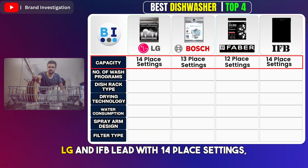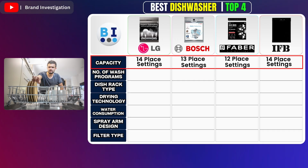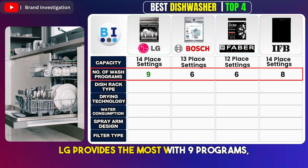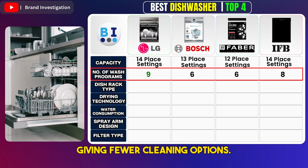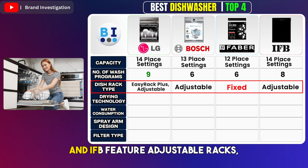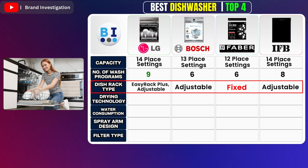Starting with capacity, LG and IFB lead with 14 place settings, Bosch offers 13 place settings, while Faber has the smallest with 12 place settings, affecting load size. Now, let's check number of wash programs. LG provides the most with 9 programs, IFB follows with 8, while Bosch and Faber offer 6 programs, giving fewer cleaning options. Moving on to dish rack type, LG, Bosch, and IFB feature adjustable racks, whereas Faber has a fixed rack, limiting flexibility for different dish sizes.